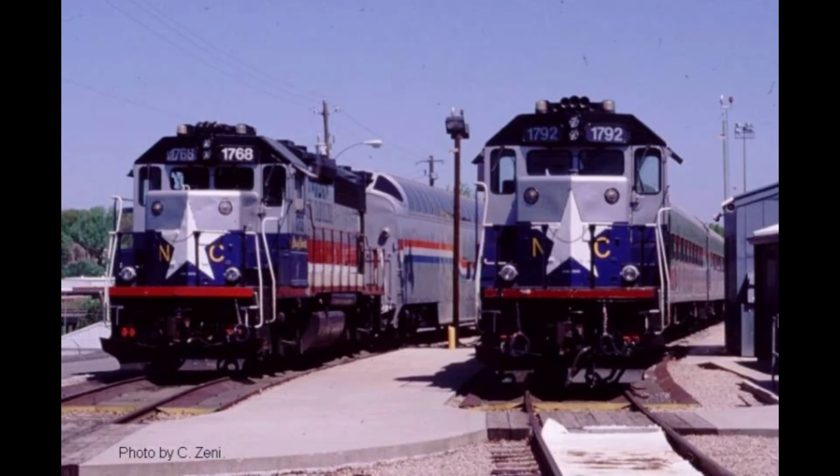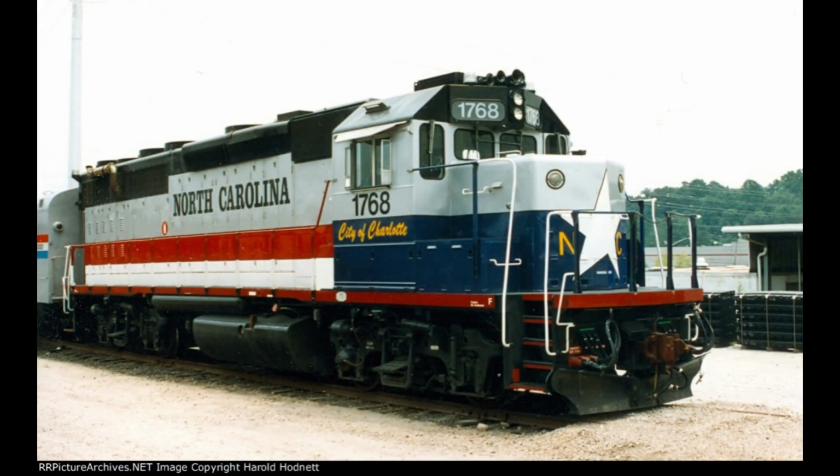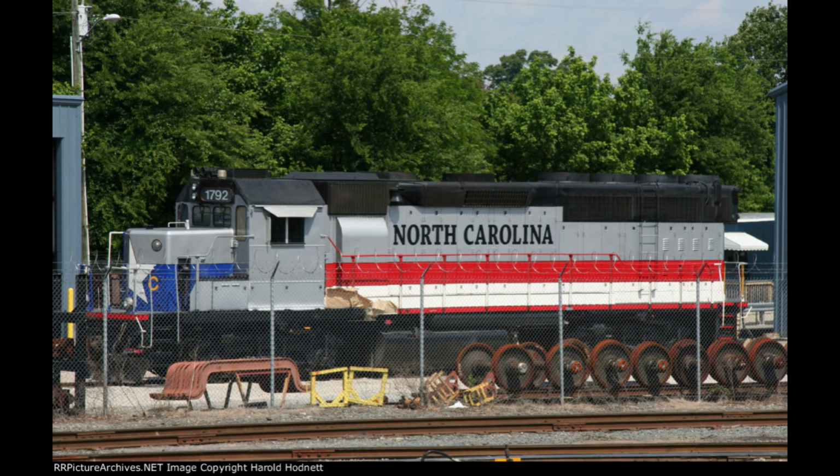The fleet started off with two GP40 PH-2s, those being named the City of Raleigh, 1792, and 1768 named the City of Charlotte. The engines were painted in a gray paint scheme with a blue front end with the letters NC on the front with a white star in the middle, and white and red stripes on the sides to represent the North Carolina flag.